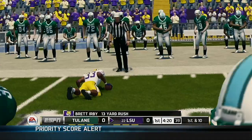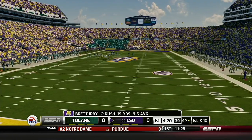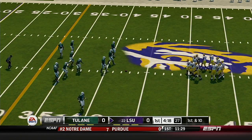He's knocked out of bounds around the 42-yard line. Nothing tentative on that run at all. He looked very determined and got the first down.